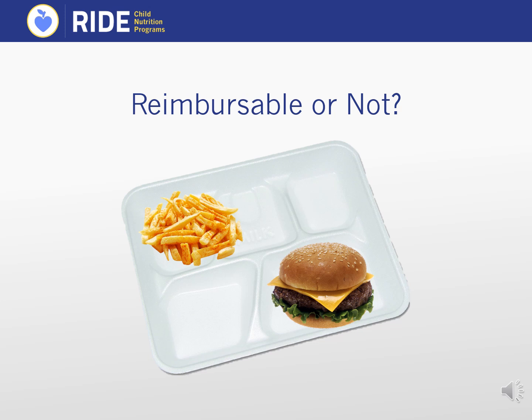Is this tray reimbursable or not? If you answered no, you are correct. This does not make a reimbursable meal. While all of the items on the tray are in the appropriate serving sizes, and there are 3 different components, there is no fruit on this tray.